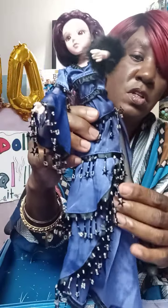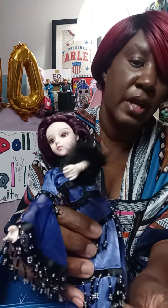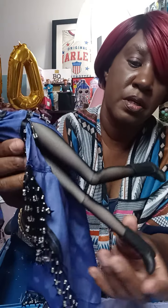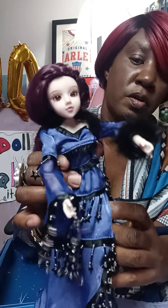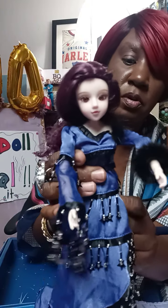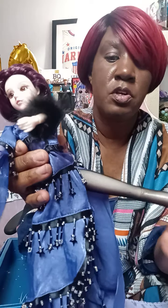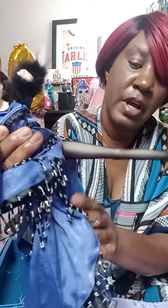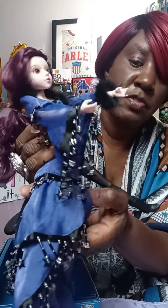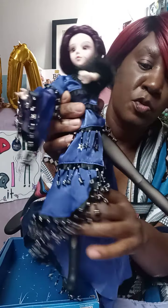Look at it. She got it where she can put that leg out if she wants to. She can step in, put that leg out. Her legs bend. She could bend her legs. You could pose her. Her hip turns. Legs come out. Look at that. You could pose these dolls any kind of way you want to. Look how far her legs go out. She could do the splits if she wants to. Look at that. These dolls are very articulate.